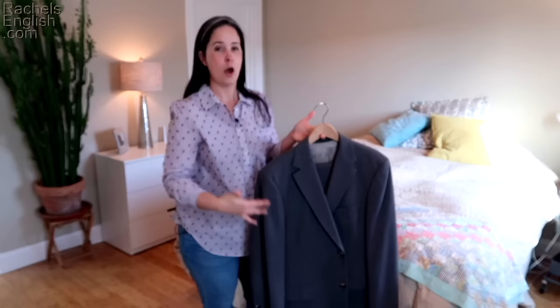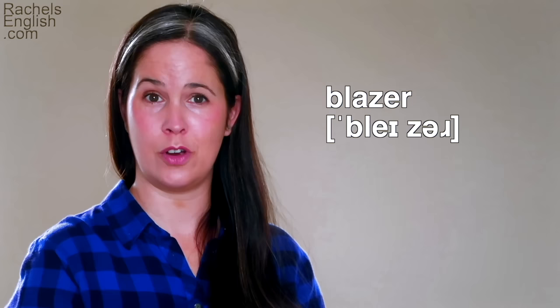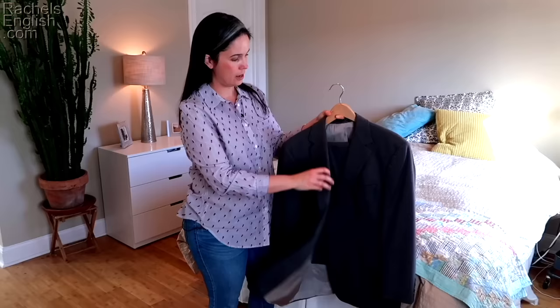Now there's also something called a blazer, and it's cut like a suit jacket, but it's a little bit more casual and it's not part of a set. Both men and women can wear suits or blazers, and women's suits can come with pants or skirts. Blazer. The letter A makes the A diphthong. Diphthong means two positions, jaw drop, then tongue arching towards the roof of the mouth. A, blay, blazer. Say that out loud with me. Blazer.